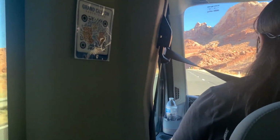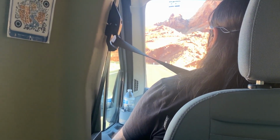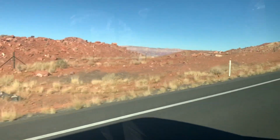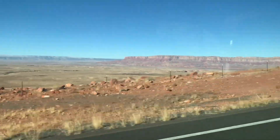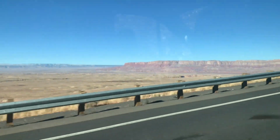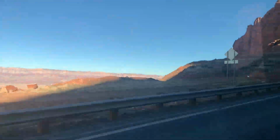Once we'd got about an hour into the reserve, we started to see some of the red rocks, which this region, Arizona specifically, is really famous for. So obviously you may have seen my Grand Canyon video already. If you haven't, please give that a watch. But this sort of terrain is very common across Arizona. It's very beautiful. It's what the state is known for.